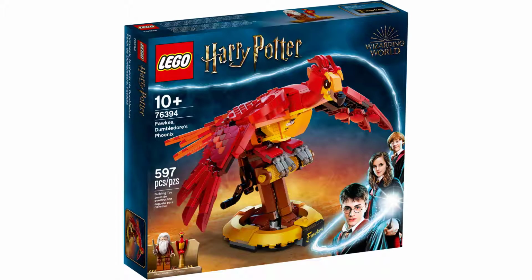Next up, we have 76394. This is Fawkes, who's Dumbledore's Phoenix.